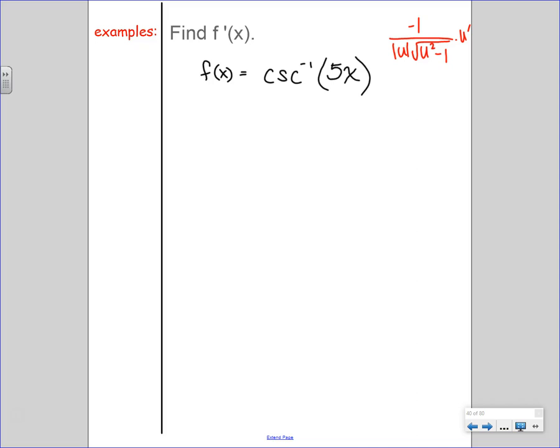So guys, if we just plug in, wouldn't f prime be equal to negative 1 over the absolute value of 5x times the square root of 25x squared minus 1, times 5? Yeah. This is why I have this example: can you simplify? Yes. You can have some fun. Why are you allowed to reduce the 5s even though one of them is in the absolute value? Because they're positive. Yeah, it's a positive 5.